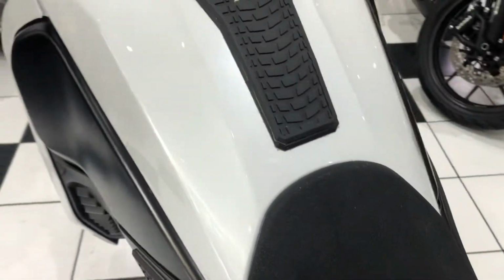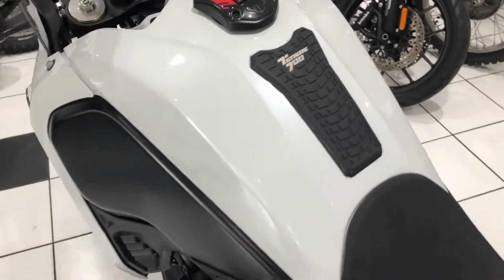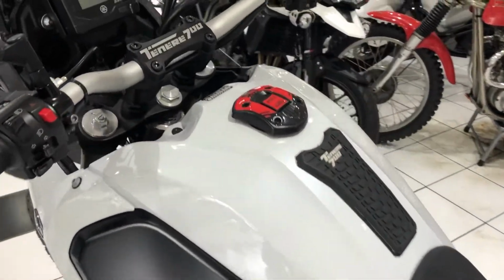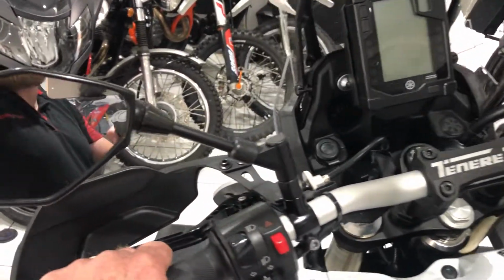Right, seats all unmarked, no rips or tears. Fuel tank is unmarked too. A nice gel pad there. Just been told that the bike has been lowered as well, which makes it a lot easier to manage. Especially for me, 5'10", and we do have all the original bits, which helps.